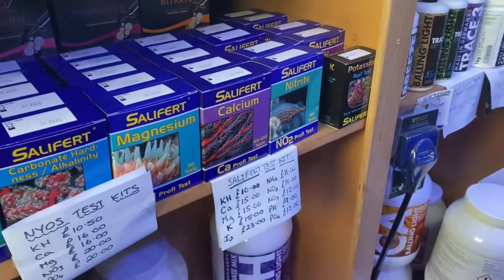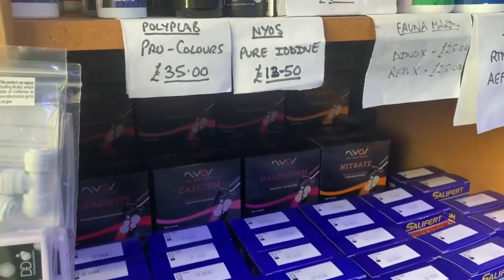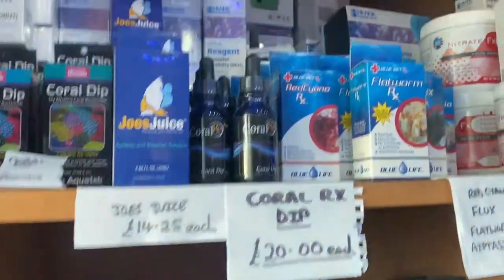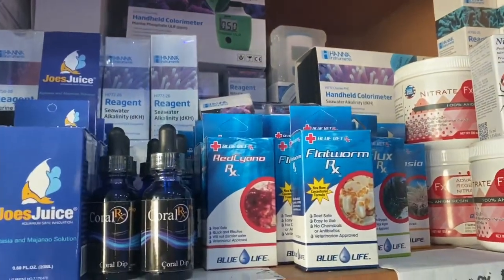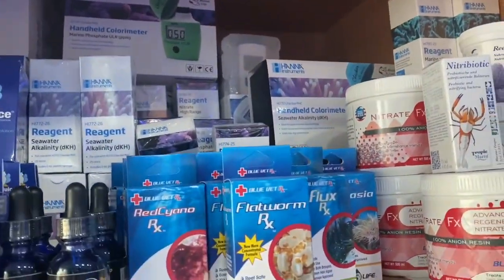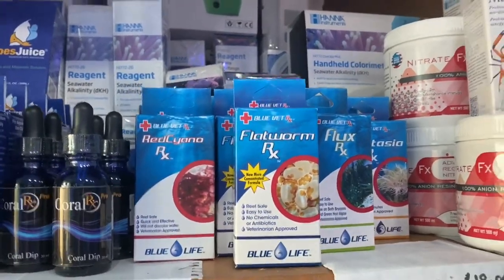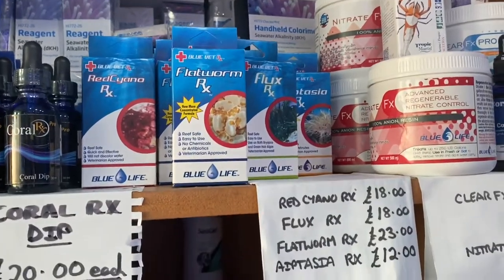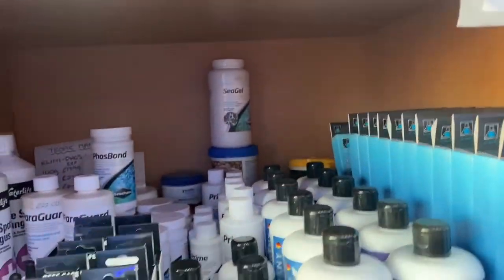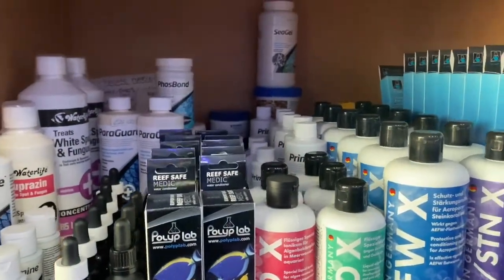Going into these from Fauna Marin. We've also got the Salifert test kits, the Nyos test kits, up onto the Hanna test kits. We also have flatworm, red cyano treatment, Flux RX for hair algae removal, Tasia X, Joe's Juice, or everything there to get rid of some of your pests, and other disease remedies in here.